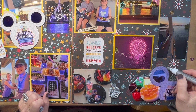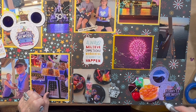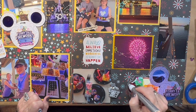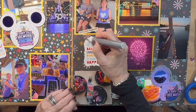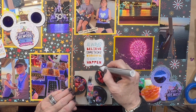Now, something I'm doing right now is I have a silver and a gold pen. It's a paint pen. May's had them before. I've gotten from her. I love those. You can pick them up in any other hobby place. Even Dollar Tree has some. But I kind of like to use them because it just kind of gives a little shine to it. Just something a little different on there.